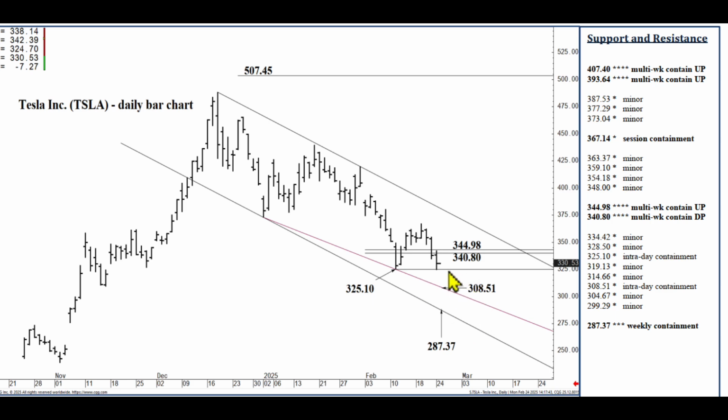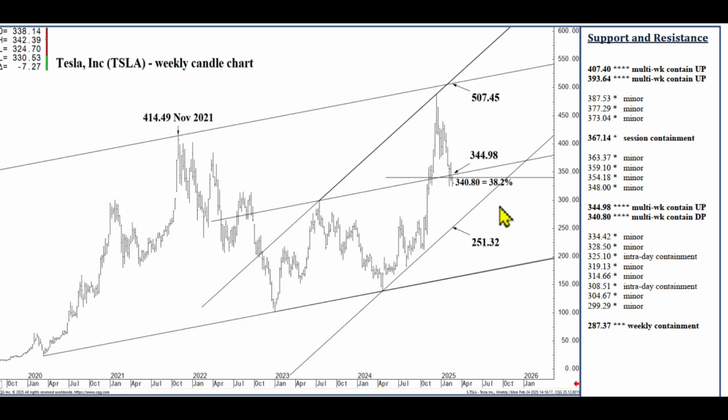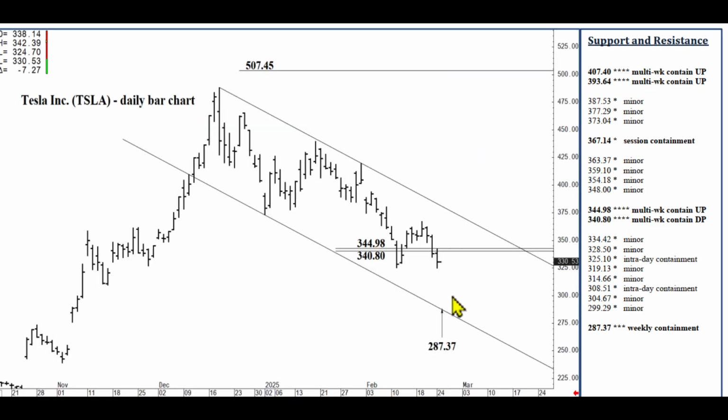So, you can play that if you like, but I just want to remind you that we are expecting this 287.37 descending channel bottom as a 2 to 3 week target. And by the way, over the next 2 to 3 weeks, it converges with our overall longer term target at 251.32 anyway. So, once again, it is the lower 250s as our expectation. And on the way down, if tested sooner than later, 287.37 can contain weekly lows.